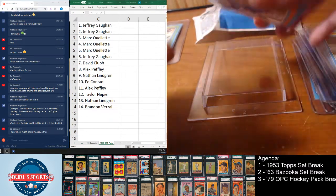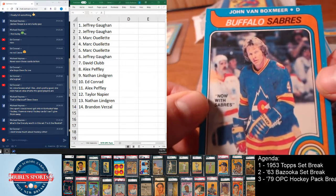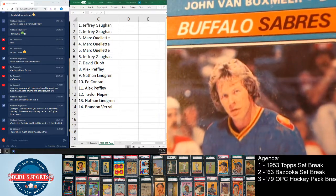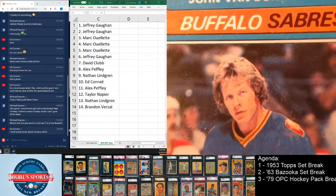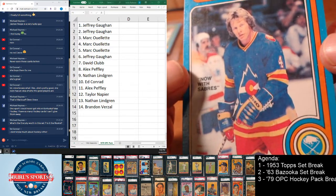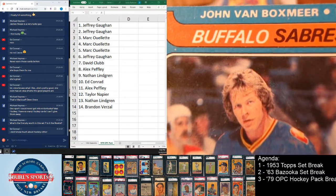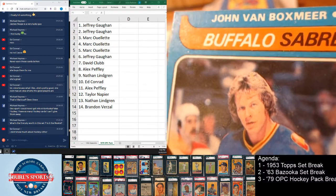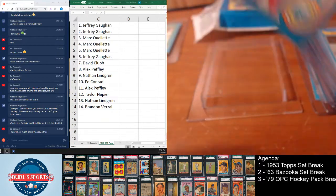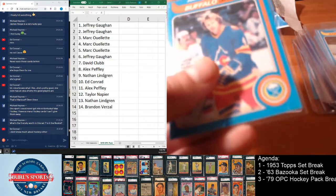And 14, Brandon Verzel gets John Van Boxmeer. May not be the best card in the set, but man, he's got to be pretty close on best hair in the set. Think he fluffed it up, or do you think it's just fluffy like that under his helmet? All right. That was Brandon's spot.